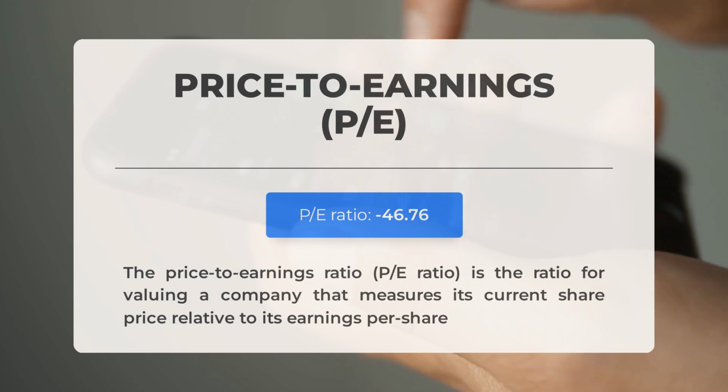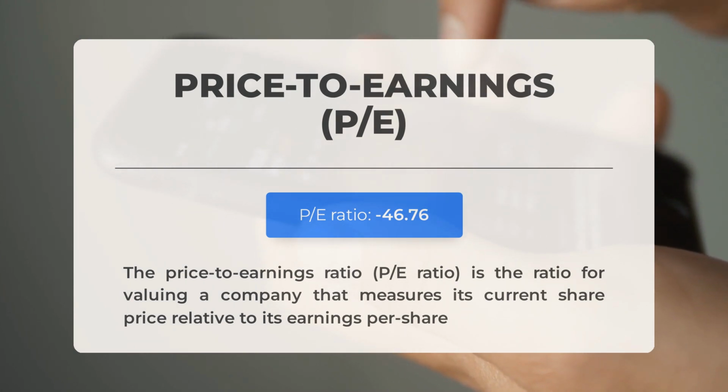Additionally, the upcoming earnings report for Q4 2023 is scheduled for March 12, 2024.